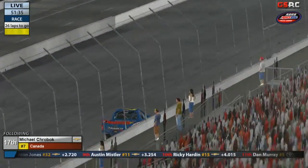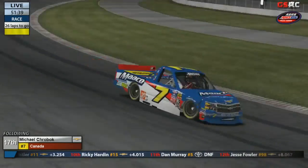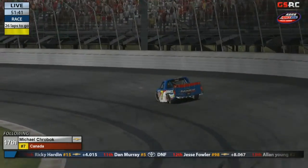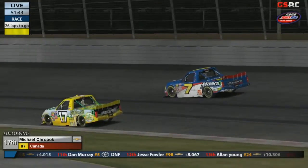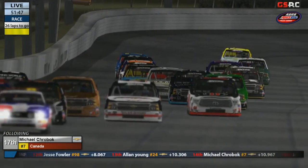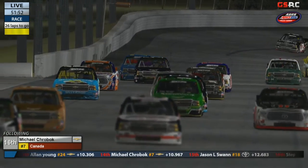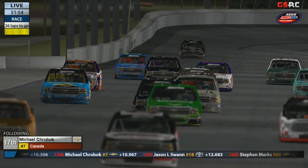He's now in 19th place after heading into... Actually, he bumped up to 18th place after going through pit lane, but I feel like he's been involved in so many incidents tonight. Yeah, Krobach's still on the lead lap in 17th. The first truck we have not on the lead lap is in 22nd. That's Jamie Moore, 2 laps down.